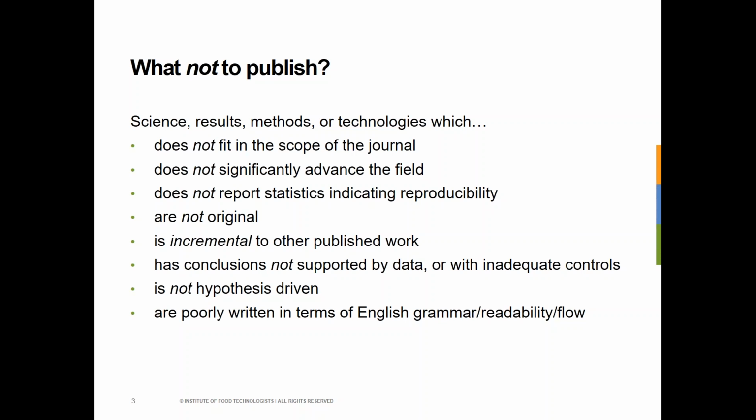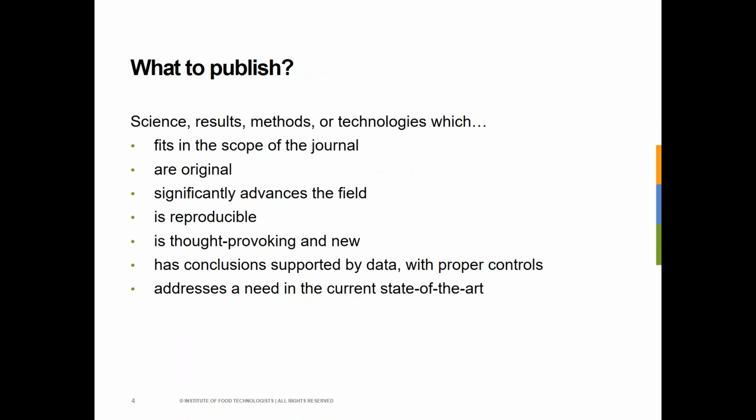and flow. In contrast, content which is suitable for publication includes science, results, methodologies, or technologies which fit well in the scope of the journal, are original, significantly advance the field, are reproducible, are thought-provoking and new, have conclusions supported by the data with the proper controls, and importantly, address a need in the current state of the art.